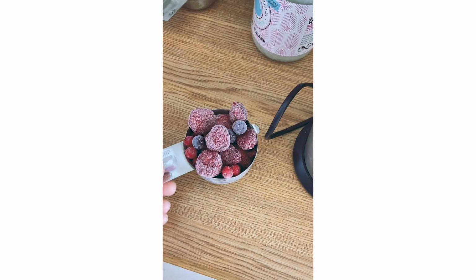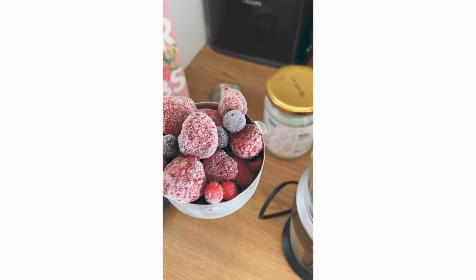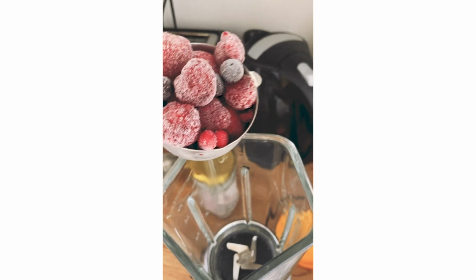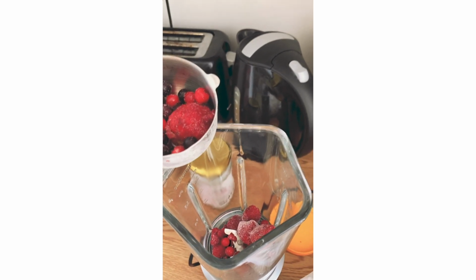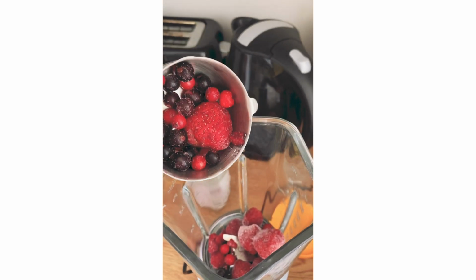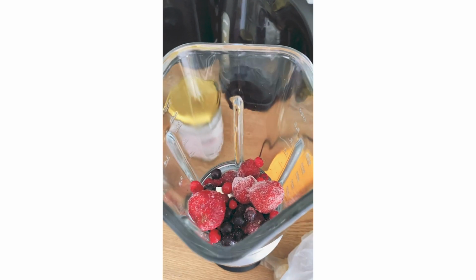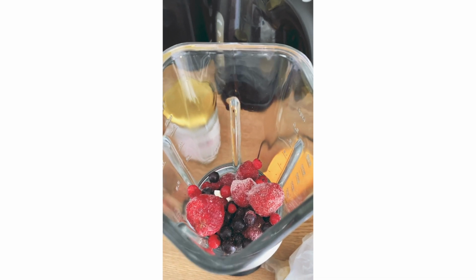I like to keep frozen berries in the freezer all the time to add to smoothies. And what is really amazing about berries is that they actually contain compounds that help to not only fight inflammation, but also to train our cells to resist inflammation in the future. That's pretty amazing because inflammation is a huge part of this gut health and skin and PCOS issues.